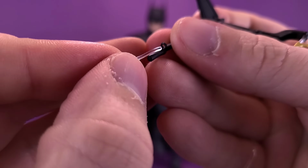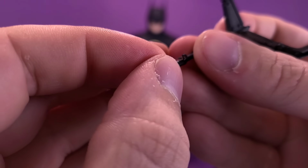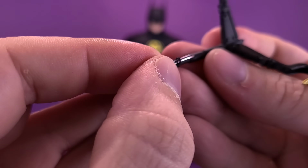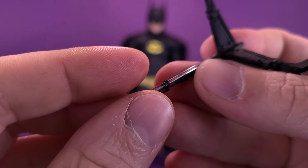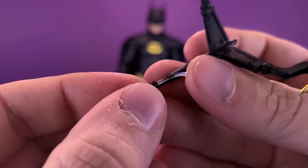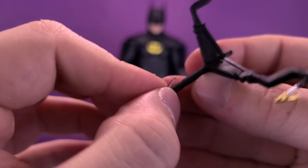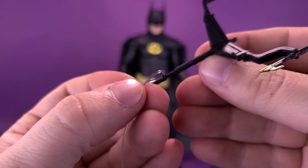Now, I've had some success threading needles in the past. You're just going to basically take that and thread it through the looplet like this. It's actually not really that difficult either. The type of material that they're using for this line is, as you can see, very stretchy, very flexible. And you just feed that through, and I suppose you probably could just tie it off into a knot.